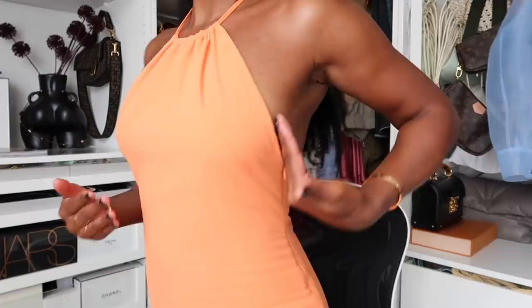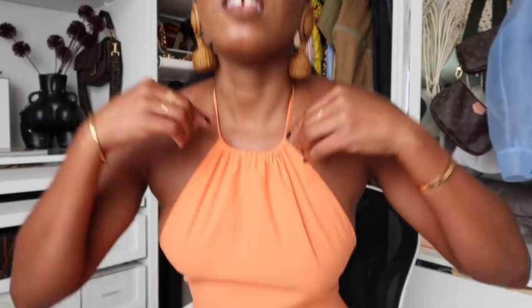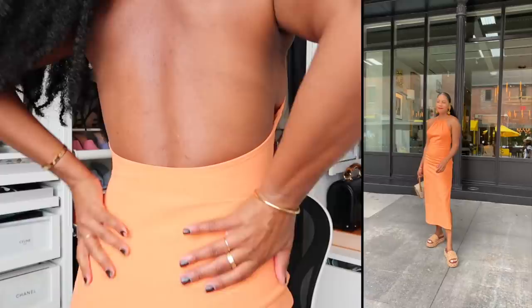But this fabric does not have any stretch. This fabric is definitely a very thick gauze-like material. It's a very beautiful, brilliant orange color. It's not a pale orange at all. The back is out, goes all the way down. It's more like a midi dress with a nice slit. Ugh, I'm feeling this dress, y'all.